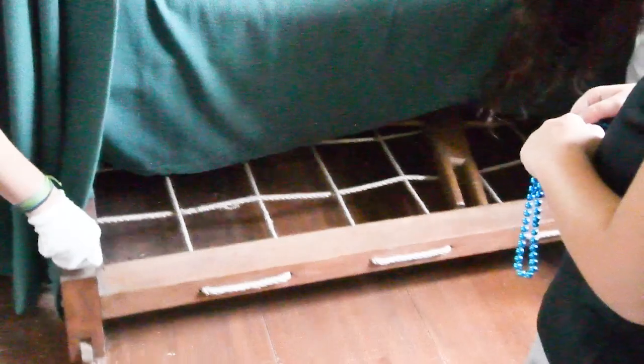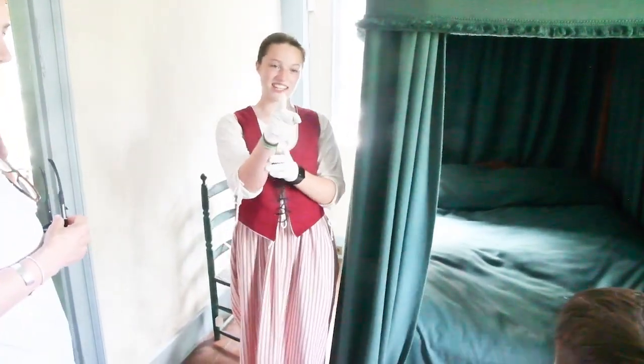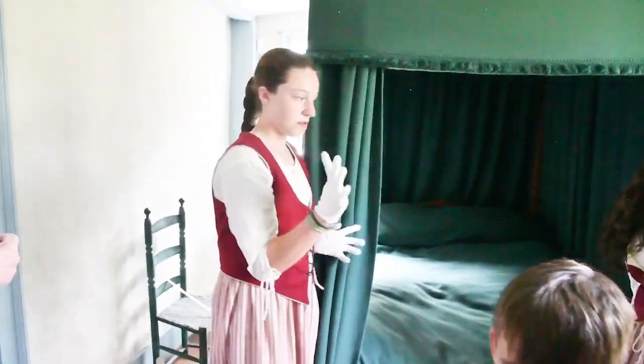Okay, so this is a bed wrench, and they would use it to tighten it, which is where you get the expression sleep tight. That's it for this room. So this is the next room. This is the third addition to the one-room house.